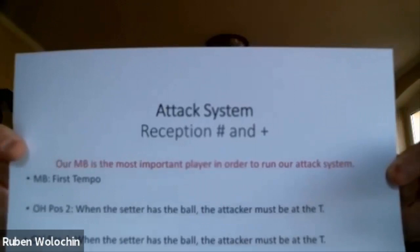Yeah. I normally present this to the team. And I like to remark the importance of the middle blocker in the attack system, because it is very important to develop the whole structure of the attack.